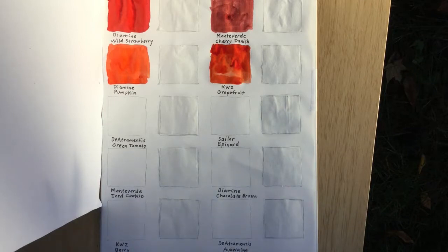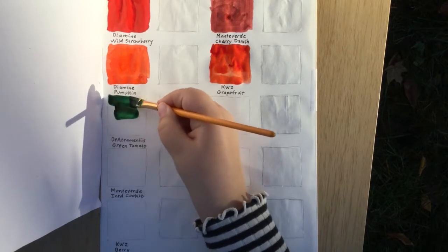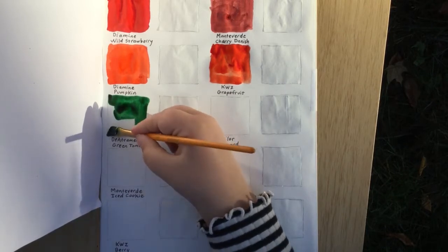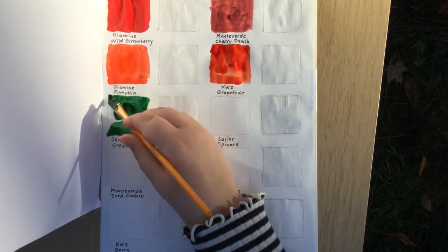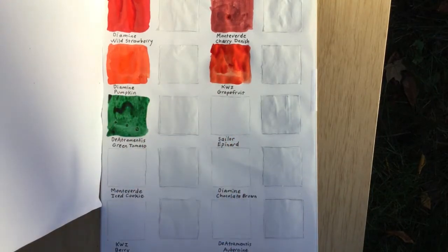Alright, now we've got De Atramentis Green Tomato. This looks like it could be a really dark green compared to the bright green tomato that we got. Did we get the wrong shade of tomato? The picture on the bottle actually looks like the tomato that we got. Yeah, bright green, but that's not the ink color. Well, let's see it when it dries. Sometimes it actually dries lighter.